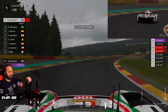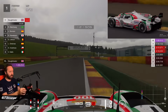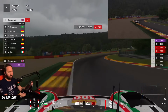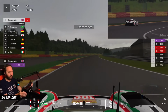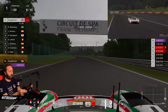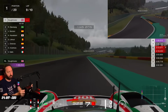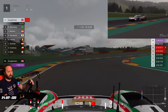Third gear through here. You can drop to second just to get the car to rotate. I quite like third gear on exits. Feels like it's a nice drive out of the corners. Yeah, 0.3 down, that's not good. So it's probably going to be another 159. Definitely this car has 158s in it. It's such a rapid weapon, and this car works for other 900 pp races. So there is a 900 pp race at Le Mans, but quite frankly we're all done with Le Mans now, aren't we?